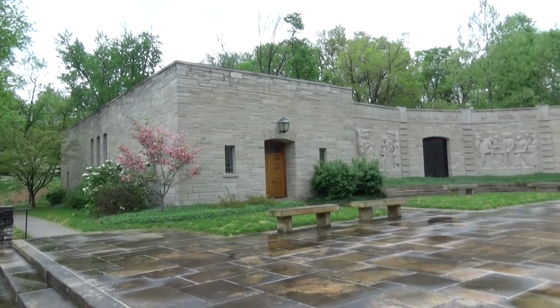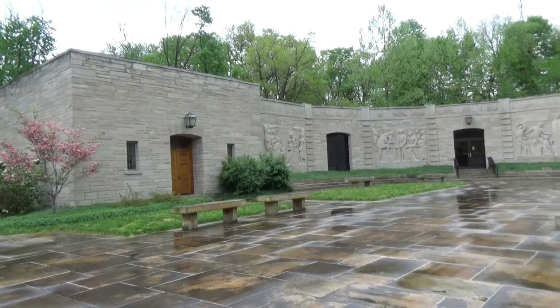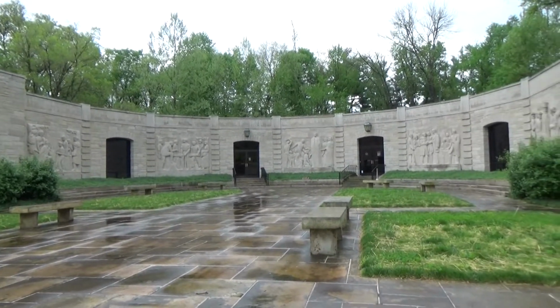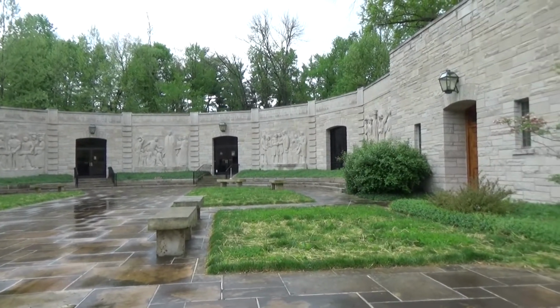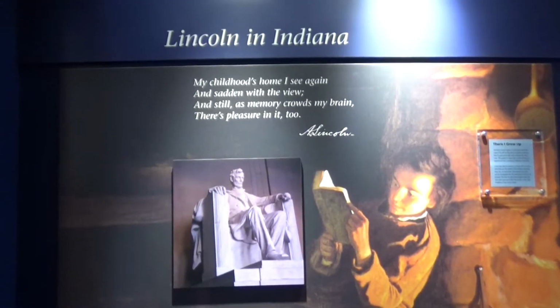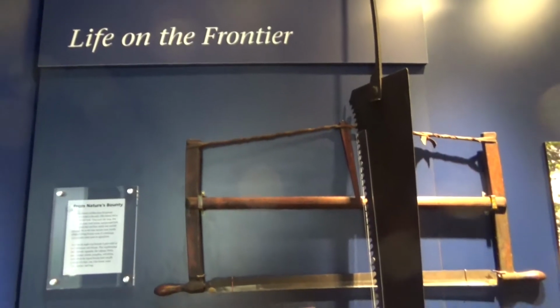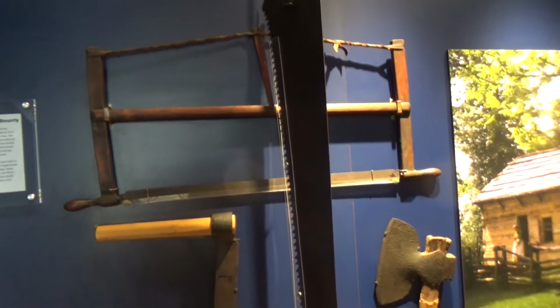This is Lincoln's Boyhood Memorial, National Memorial. Pretty impressive building. These are the woodworking tools. His father was a carpenter.